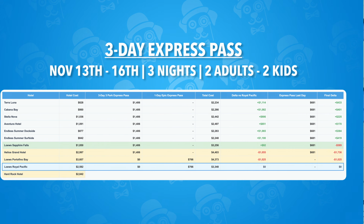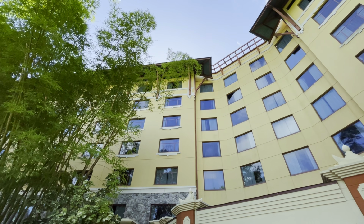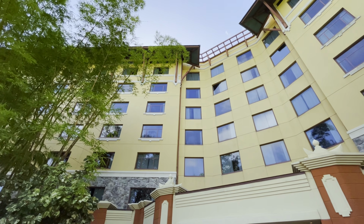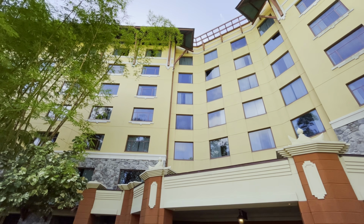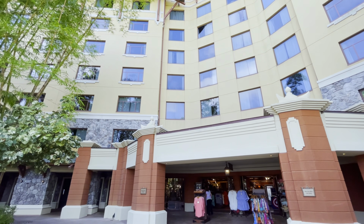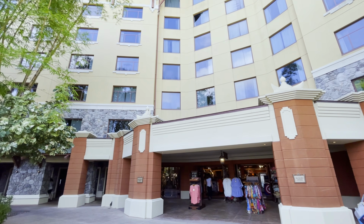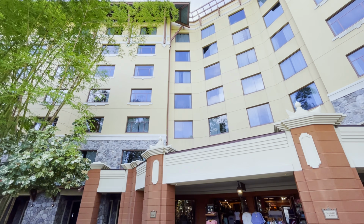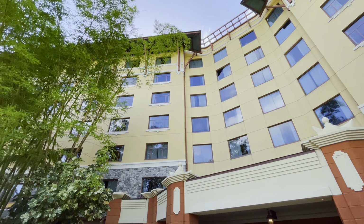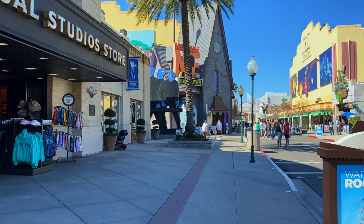And so there it is, everyone. That's how I would figure out, well, is the free Universal Express Pass worth it or not? As you could see, the conclusion here is really, in some situations, yes, and in some situations, no. But that's also why we're in business, just because it's not one size fits all. You have to figure out what is right for you and your family. And I think the main focus of this video is trying to help you figure that out.